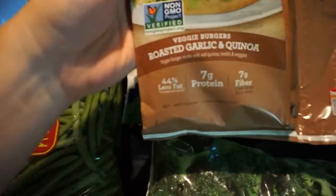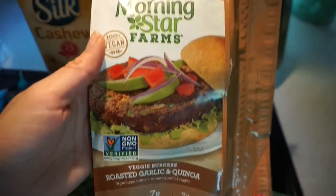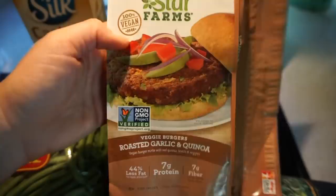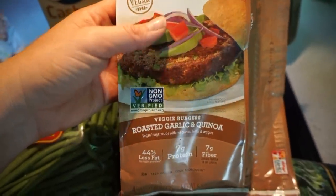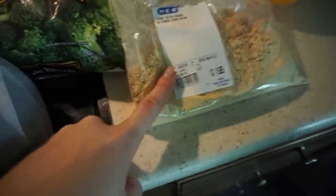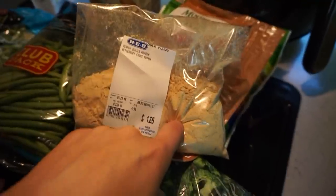And then I love these garlic and quinoa burgers. The texture of them is definitely that of a veggie burger, but it's got fantastic flavors. I'll usually crumble them up onto a salad, but they're great as a sandwich too. Powdered peanut butter is great for smoothies. I also like to make little smoothie bowls, so that's great for that.